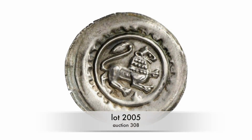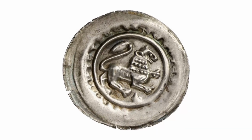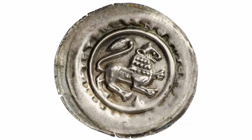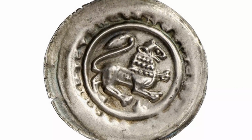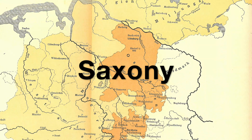Let's start with Henry the Lion. He brought us beautiful bracteates, showing the animal of the House of Welf's cunning arms, the German Welpe, the offspring of a particularly fine dog, or, as depicted on the bracteates, a lion. The territory over which Henry ruled was called Saxony.